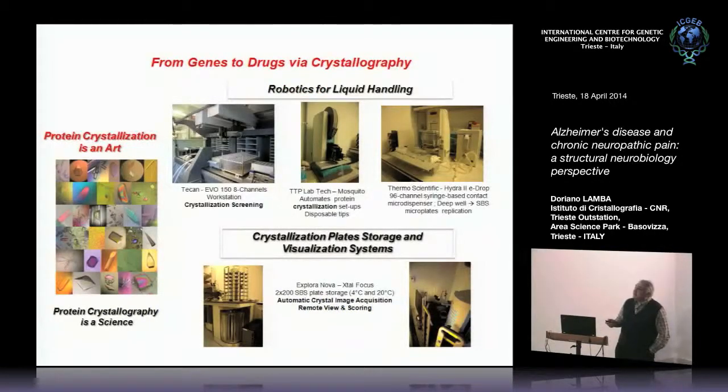Our main motto is going from genes to drugs by crystallography. This is a picture of different crystals. It came to my mind something that I always say, that protein crystallization is an art, but protein crystallography is a science. Being an art is very emotional and very often not repeatable, sort of irreproducible. This is the reason why we need some technology to be able to reproduce crystallization experiments or crystallization screens in a more systematic and reliable way. This is why robotics came into the game about 10 years ago or so.